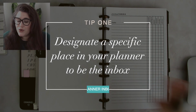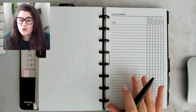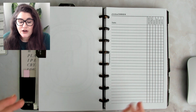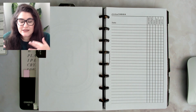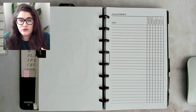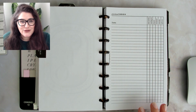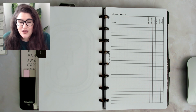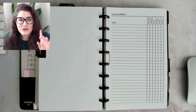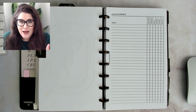The first tip is that you need to designate a specific space in your planner for the inbox. So if you're going to use an insert like the one I'm showing, that's awesome. If you just want to have a designated page of your planner, perhaps instead of listing out new tasks and ideas on that page directly, maybe you'll use a sticky note system, right? To capture the information, and you'll organize the sticky notes on the page just as a place to capture that raw information. But whatever it is, we first need to designate a specific place that we're going to go to anytime we have new tasks, information, or ideas that pop up. So we need to know where that place is going to be.